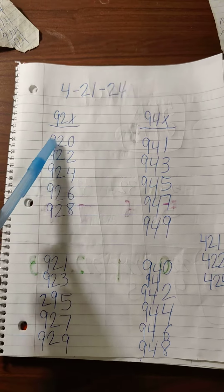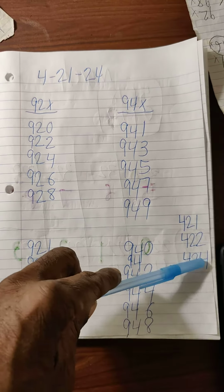Nine-two versus 9-4 pair. Key number for today.